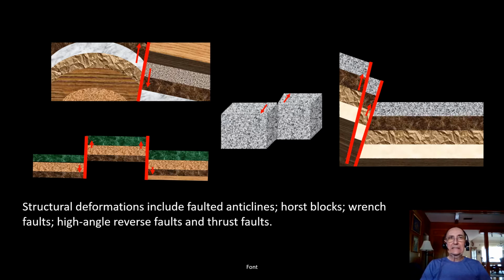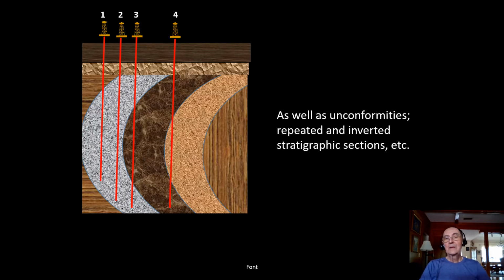In terms of the structural deformations that you see in the basin today, you see the whole spectrum of what you can imagine, from faulted anticlines to normal faults to horst blocks, grabens, some significant wrench faulting, high angle thrusts, low angle overthrusts, and some significant major unconformities involving repeated and even inverted stratigraphic sections.